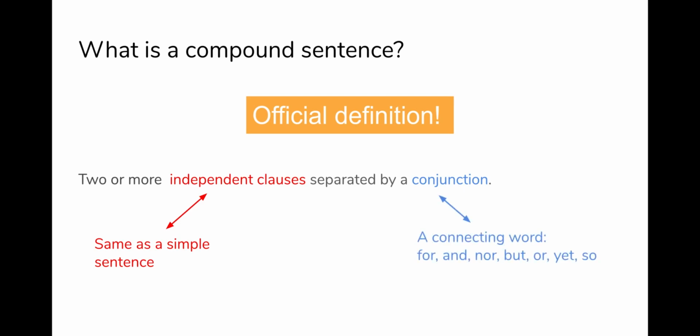The conjunctions are just connecting words. You see them all the time: for, and, nor, but, or, yet, or so. We remember these by the simple acronym FANBOYS. Each of those letters stands for one of the conjunctions. Okay, so two sentences just smashed together with a conjunction and a comma.